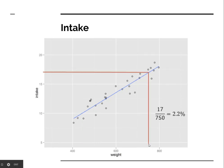Let's go up to another hypothetical animal at 750 pounds. We look at the regression to see what we expect here. That animal we expect would probably eat about 17 pounds of forage. And if you take 17 divided by 750, that's also 2.2% of body weight. So it's interesting to note that a good way to predict intake in grazing animals is to understand their weight. Heavier animals are going to eat more forage, and they eat more forage in proportion to their body weight. So a number of 2% of their body weight, or 2.2, 2.5% of their body weight is a really good way to get a rough estimate of what you think the intake of an animal should be.